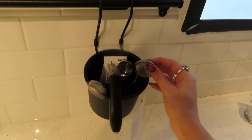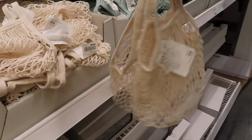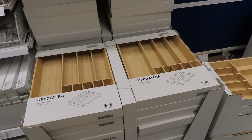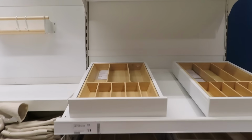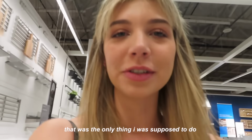Definitely need one of these for my tea. I completely forgot to measure my silverware drawer, so I think this one will fit, but I cannot tell. I guess I'll skip it and measure next time. I literally, in the car, I realized I forgot to measure. I was like, that was the only thing I was supposed to do.